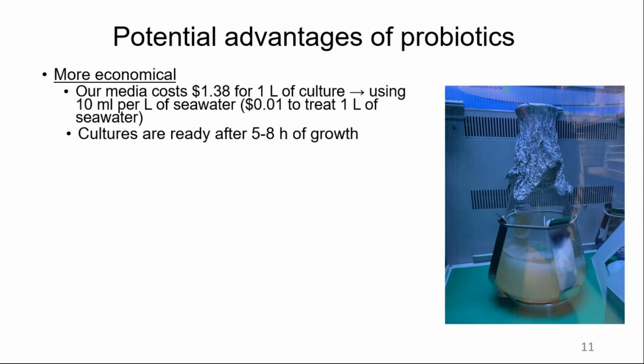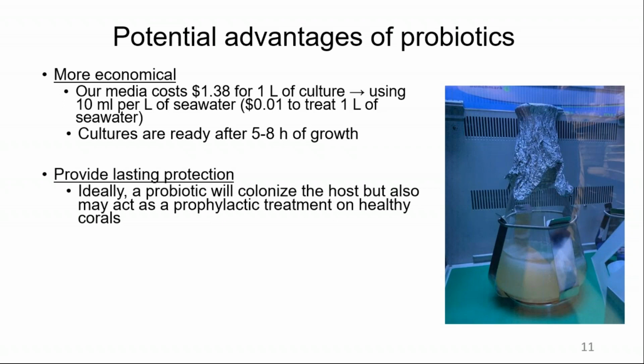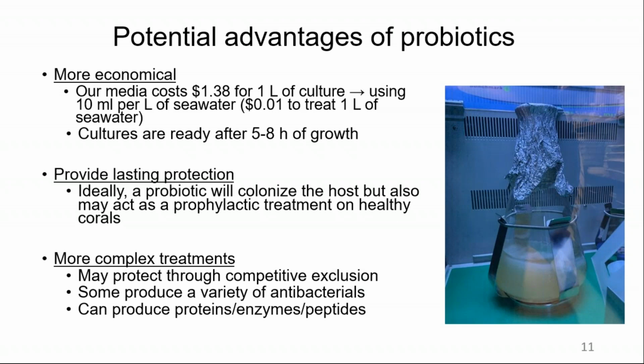And the potential advantages are of course very inexpensive costs to culture these up, and they can be ready to go in 5 to 8 hours. They have the potential to provide lasting protection. At this stage, we don't know how long they might last, but ideally a probiotic treated colony could have the bacterium incorporated into the microbiome and provide some lasting protection. And also slightly more complex treatments than a single antibiotic, because we could have bacteria acting by a number of different mechanisms, including competitive exclusion or production of multiple antibacterials, peptides, enzymes, et cetera.